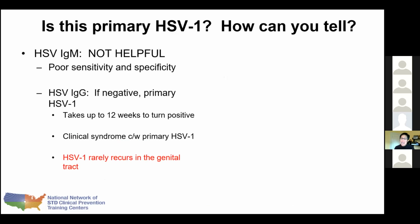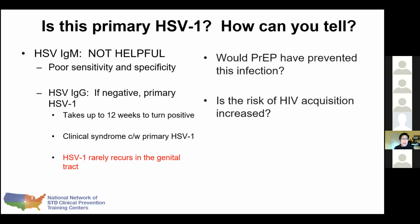Don't use that IgM. I'm just reminding you. Would PrEP have prevented this infection? No. There's no HSV PrEP. There's HIV PrEP, but Truvada, tenofovir and emtricitabine, wouldn't have done a darn thing, per se. Remember, with HIV PrEP patients, we have to rule out hepatitis B at baseline, because it does have an influence on Hep B, but not this virus, HSV.